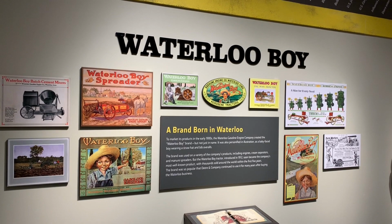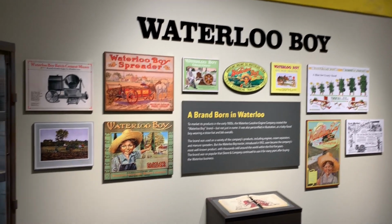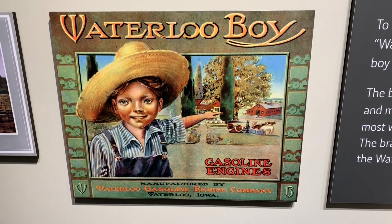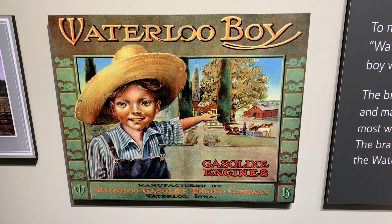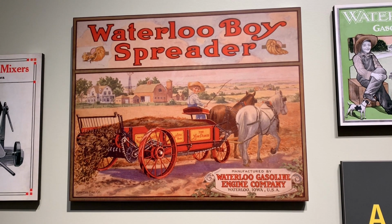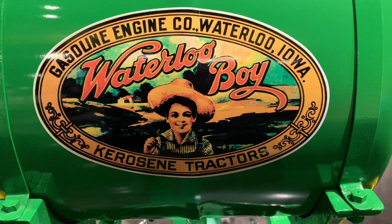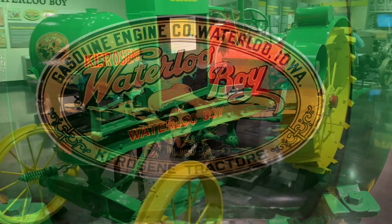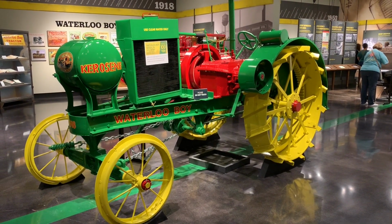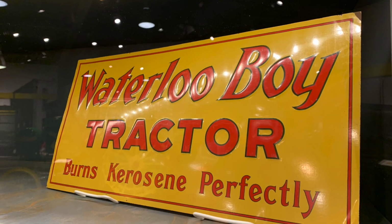A brand born in Waterloo to market its products in the early 1900s. The Waterloo Gasoline Engine Company created the Waterloo Boy brand. The brand was used in a variety of company products, including engines, cream separators, and manure spreaders. The brand was so popular that Deere and Company continued to use it for many years after buying the Waterloo business. But the Waterloo Boy tractor, introduced in 1912, soon became the company's most well-known product, with thousands sold around the world within the first 5 years.